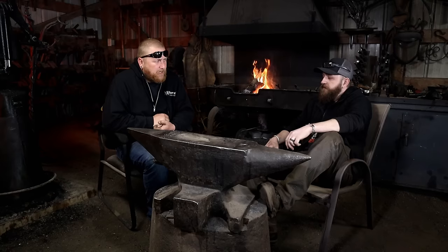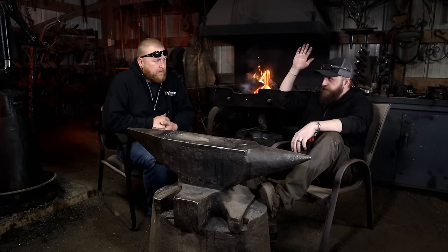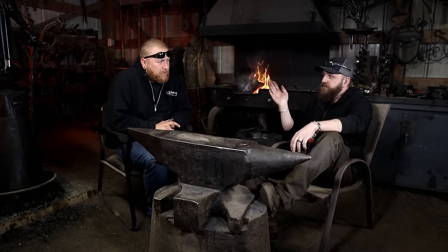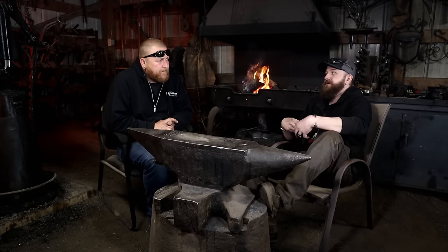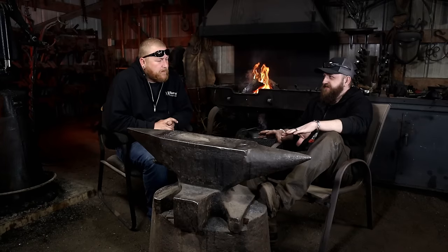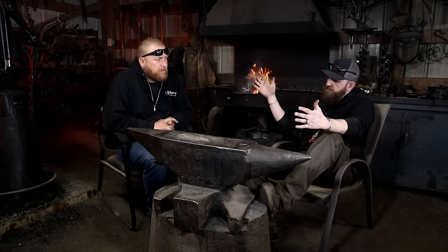How long are the handles? Now, they range everything from very short to mounted on like an 8-foot pole. Wow. And everywhere in between, sometimes they're mounted on wood handles, sometimes they're all steel hafts. I think in this case, Blacksmith Shop will do a steel hafted one, probably about that big.